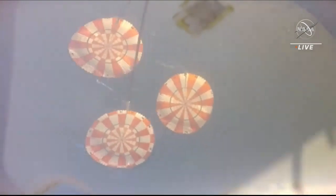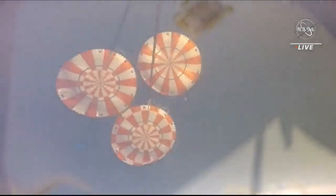5,000 feet. Reefing in progress. 3 good main chutes for Orion. We have 3 fully inflated main chutes. Time to splashdown 90 seconds. Perfect descent rate reported.